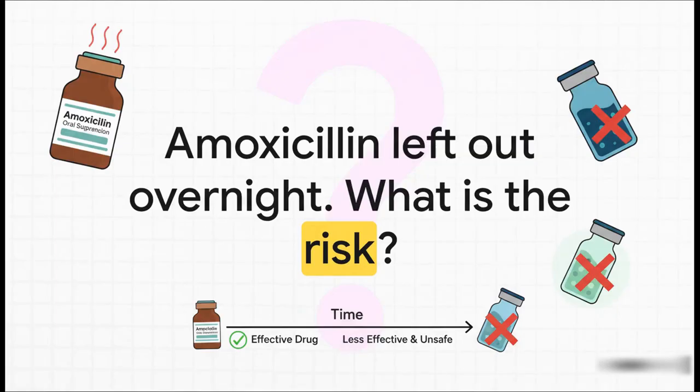Okay, so let's think about this real-world problem. What actually happens? 2 big things. First, the antibiotic loses its punch. It's not strong enough to fight the infection anymore. And second, you've got a higher risk of bacteria growing in the bottle. So yeah, the medicine becomes not just useless, but potentially unsafe.